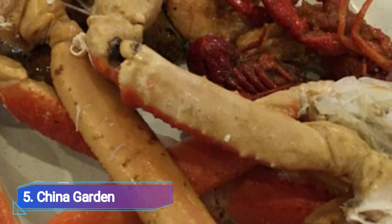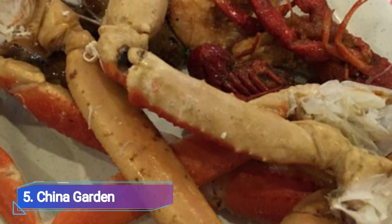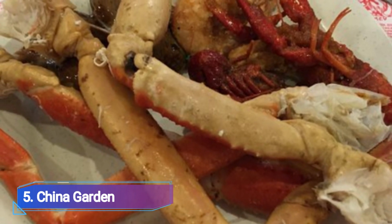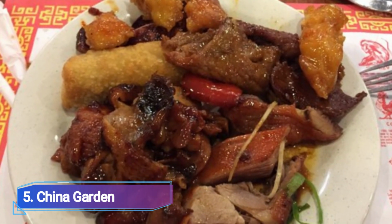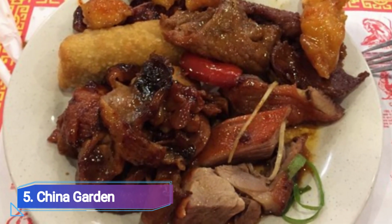Number 5, China Garden. To satisfy your craving for Chinese food, the China Garden restaurant has everything from wings and rice to crab rangoon, General Tso's chicken, shrimp fried rice and steamed dumplings. Additionally, it offers a wide variety of lunch specialties such as kung pao beef, pepper steak and shrimp chow mein.